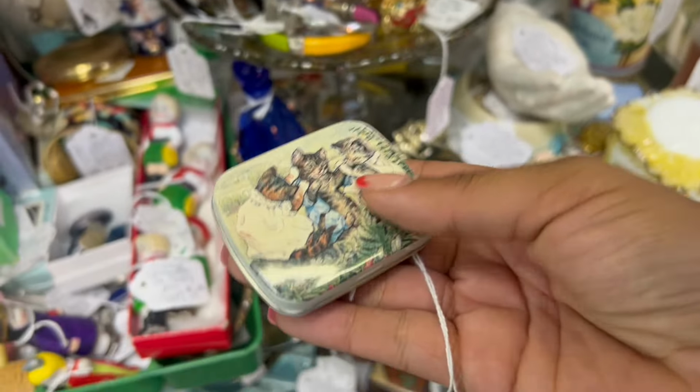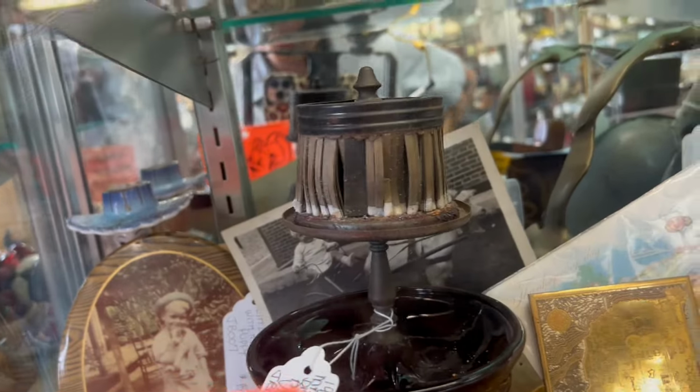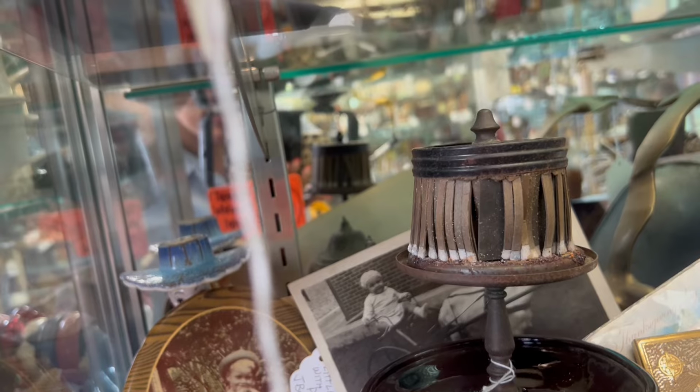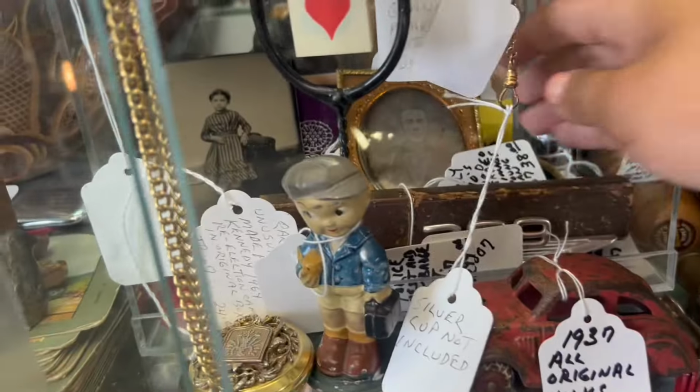1989, England. I think I'm gonna go ahead and take that. That's pretty sweet. Now that's really unusual too. Look at this matchbook dispenser. That's freaking cool.